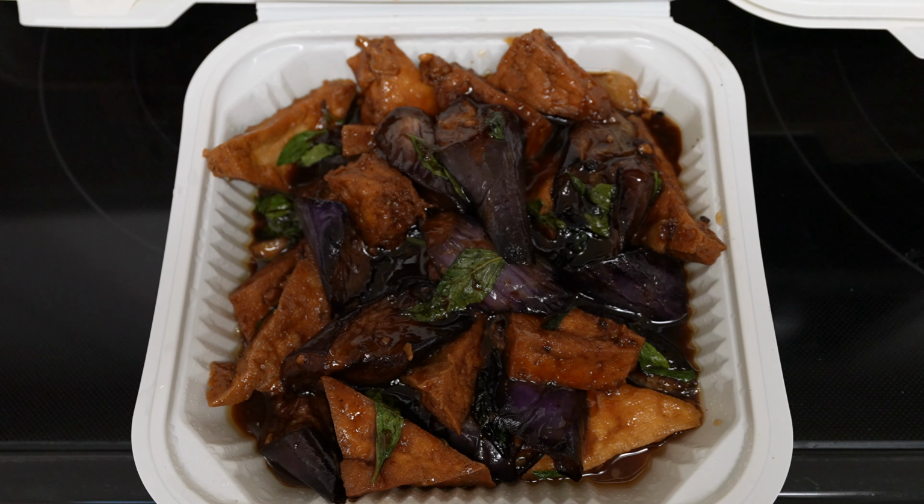This is another pretty solid dish. I love the flavor of the sauce. It definitely reminds me more of a Thai dish because they add Thai basil, so you get that fragrance. And the sauce is a little bit more earthy and rich in flavor compared to the other eggplant tofu. So if you're going to go for one of those, I would actually prefer this one a little bit more.